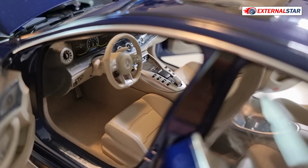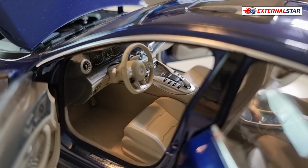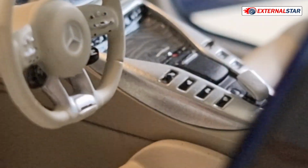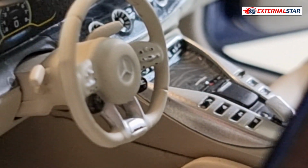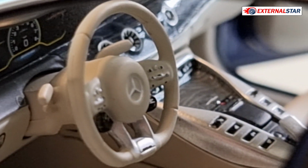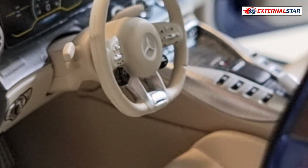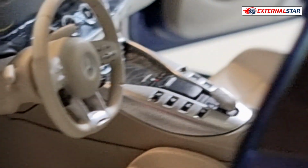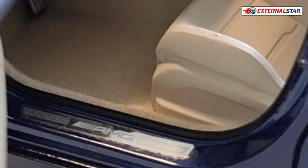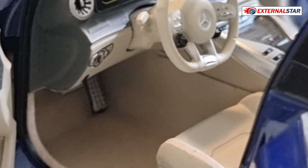Okay, so now on the other side, on the driver's seat, you see the pedals there, the steering wheel. I will zoom in to show you actually a little bit more of those details. Yeah, so we have nice display here, the steering wheel with all the buttons. We have the middle console, also nicely done, yeah, and this AMG logo here, carpeting, it's really nice.